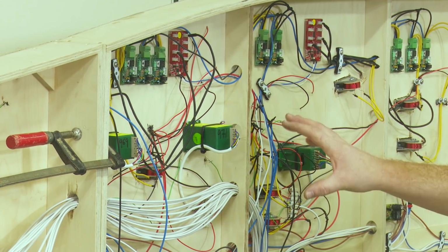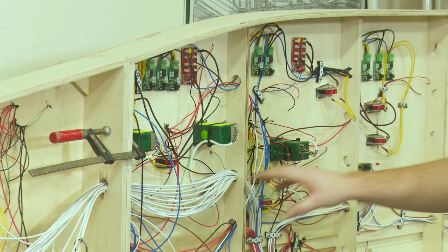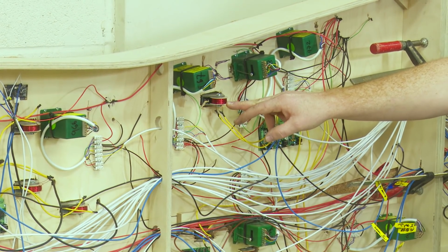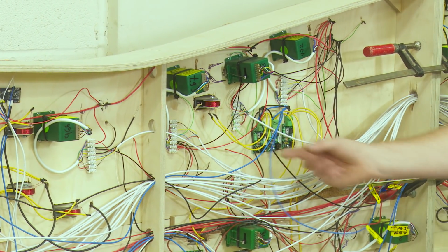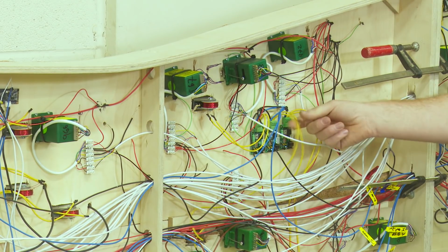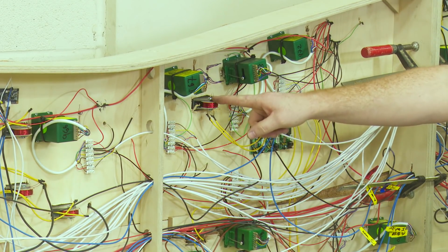Other devices that we have on here are the KD uncouplers. This is what this red coil here is. It's an electromagnet. And again, this requires power. Power coming into that is blue and black. And then the yellow wires are the individual feeds that go to the individual uncouplers.